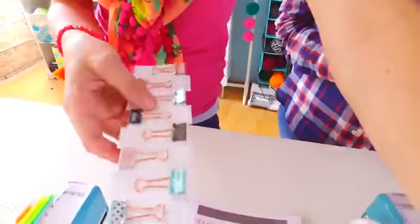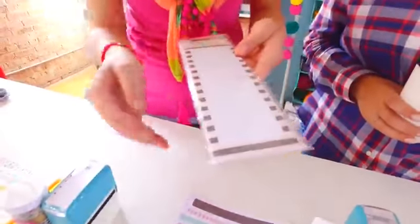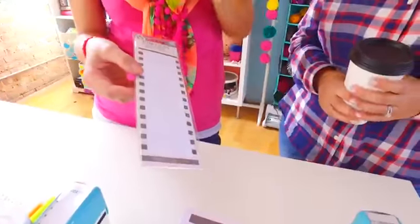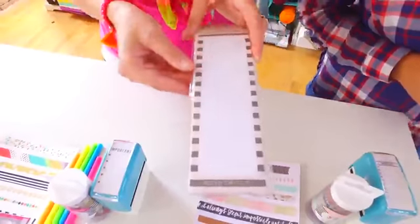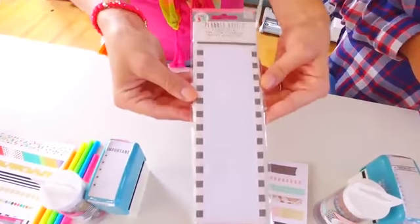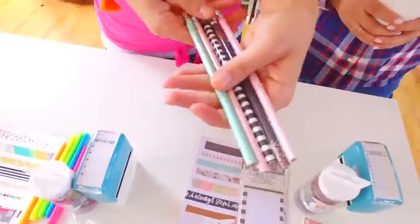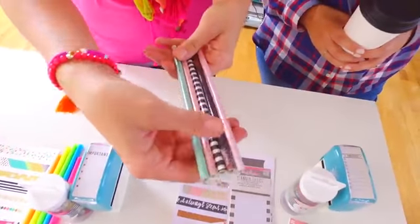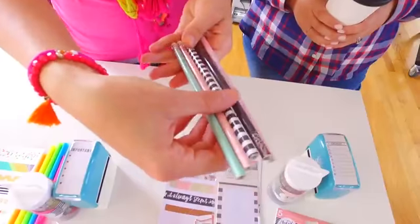So here are the binder clips for the rose gold collection. I only guessed that because she just got a rose gold iPhone, so I thought maybe she would want to accessorize with the rose gold. Here is that big sticky note pad for this collection. This collection has pencils that coordinate with the colors, and they also have fun quotes on there.